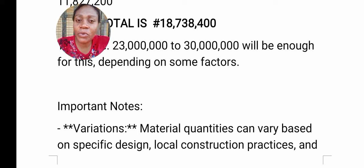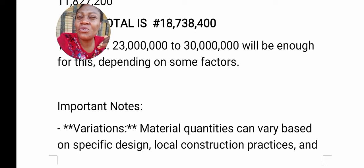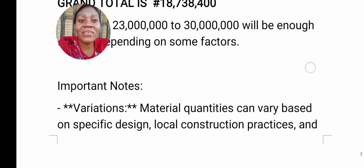Secondly, I've said this before, some materials were not included, like planks, bamboo, water, and workmanship were not included. So you should consider this as well, and just put your mind that anything from 23 or 25M can work this out for you. So that is what I've written.